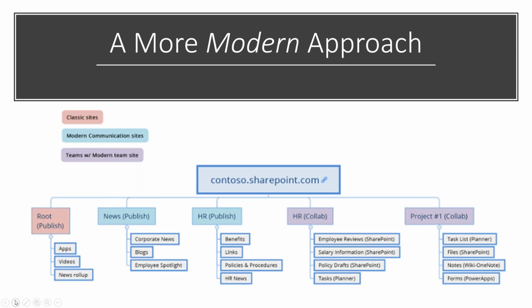So that's what your root site is, and you can use that for maybe news roll-ups, application links, maybe embedding videos. This is your traditional intranet homepage that you can use to launch everything else that you have available. But then you can also take advantage of the new modern communication sites. These are the modern site template, mobile friendly, and you can spin them up very easily as just a SharePoint site. There's nothing else attached. There's no Active Directory group. There's no Microsoft team. It's just a modern communication site template, so kind of just a SharePoint site in its own little silo.